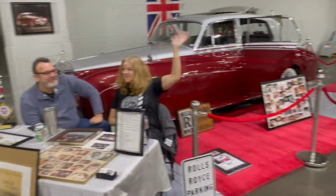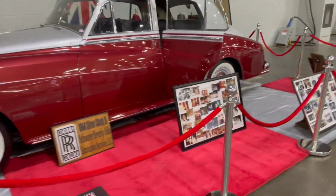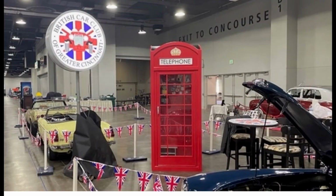And finally, our last participant was Jamie Schwarr in her classic 1961 Rolls-Royce. Jamie won first place in her class also. And the cherry on top was that our club won second place for our display.